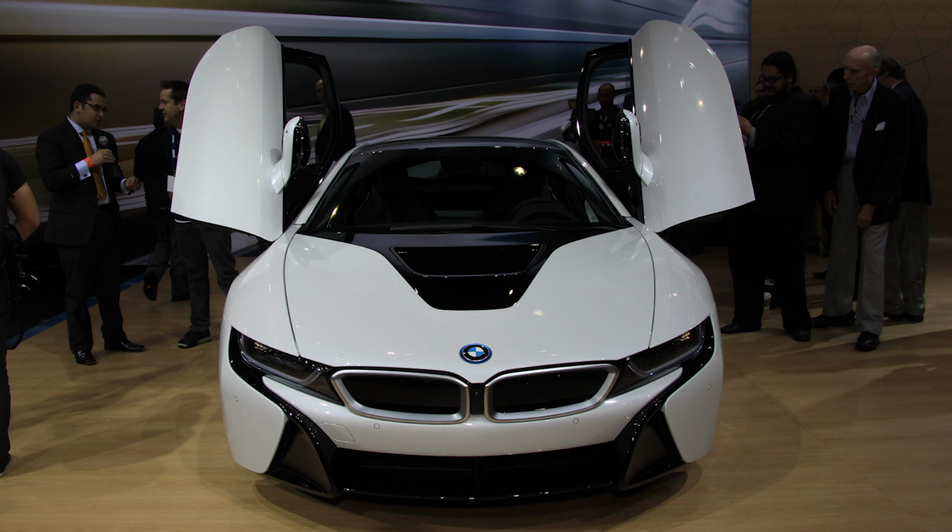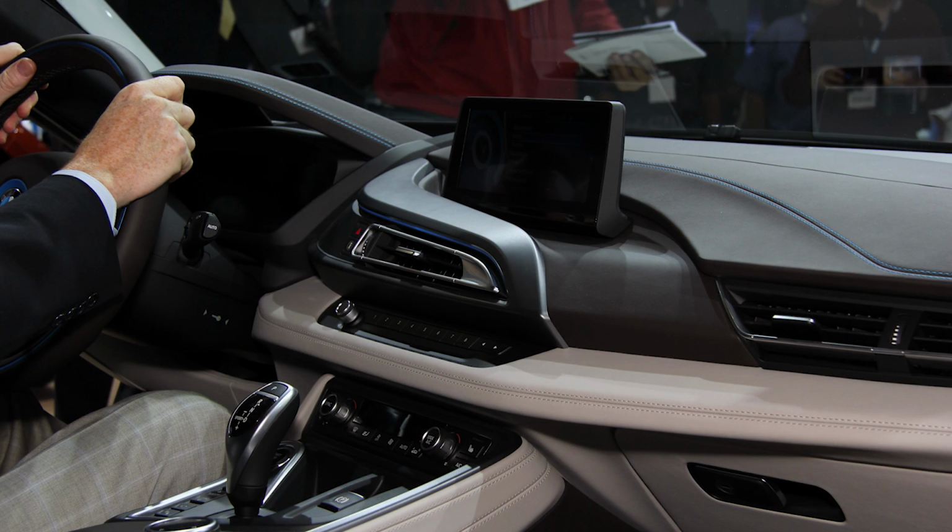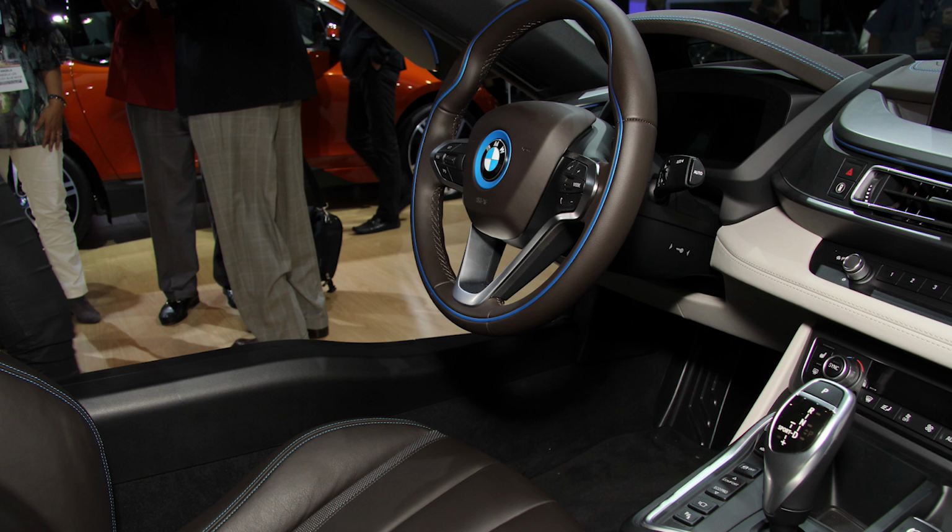This is their first performance electric vehicle with a range extender, so it's an electric rear-wheel drive vehicle with a 3-cylinder gasoline engine jammed in there to help recharge the battery pack. It's made of all carbon fiber and has some really cool gull-wing doors.